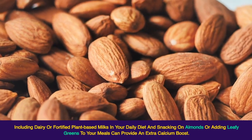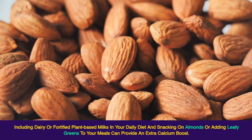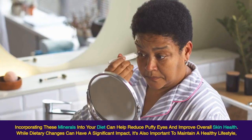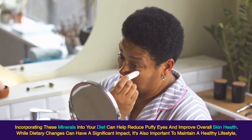Including dairy or fortified plant-based milks in your daily diet and snacking on almonds or adding leafy greens to your meals can provide an extra calcium boost. Incorporating these minerals into your diet can help reduce puffy eyes and improve overall skin health.